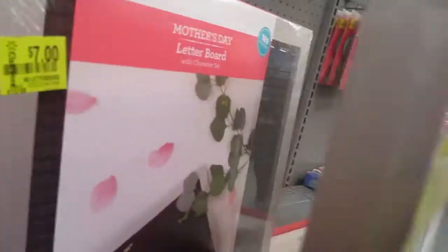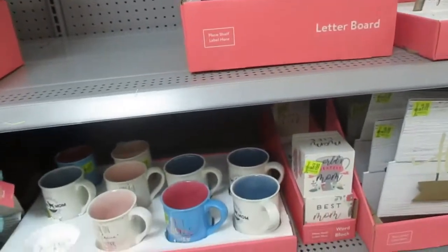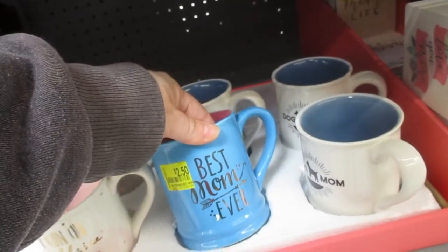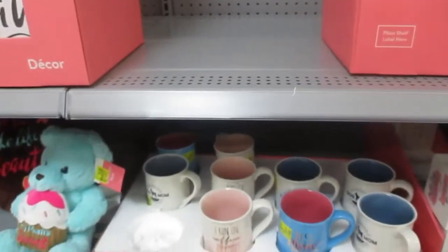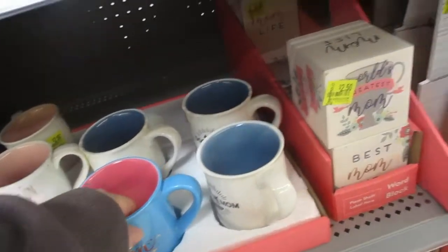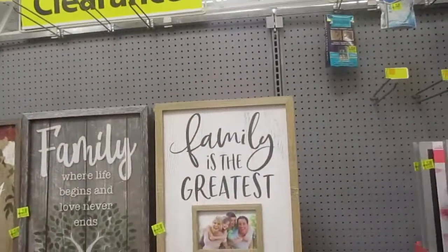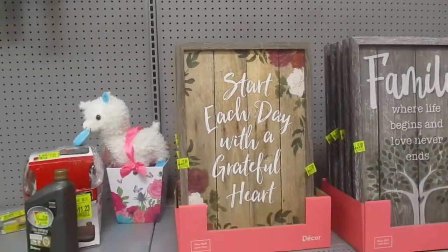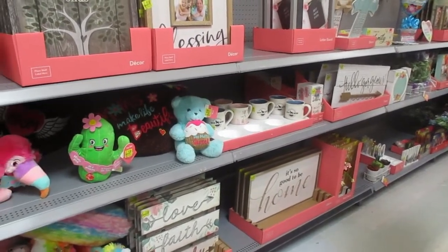Letter board. Oh, and it comes with the letters. See, the letters are on the back. $7. I run on caffeine and kisses. Best mom ever. I'm going to get these two. Because yes, I run on caffeine and kisses. Family begins where love never ends. Start each day with a grateful heart. Those are really nice. It's so good to be home. Yeah, you ain't lying.